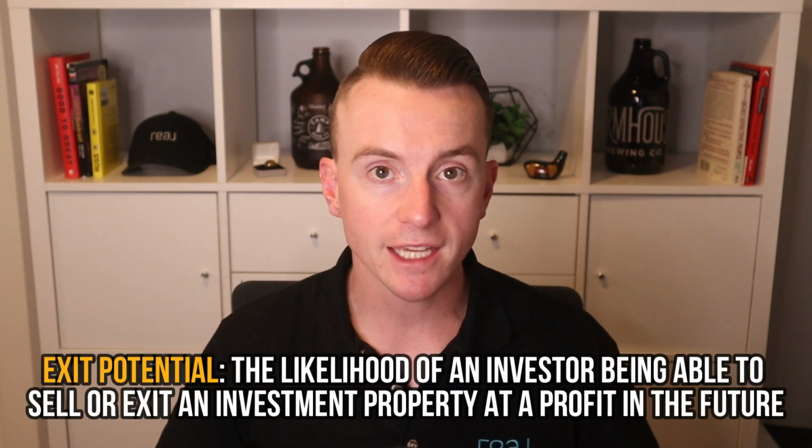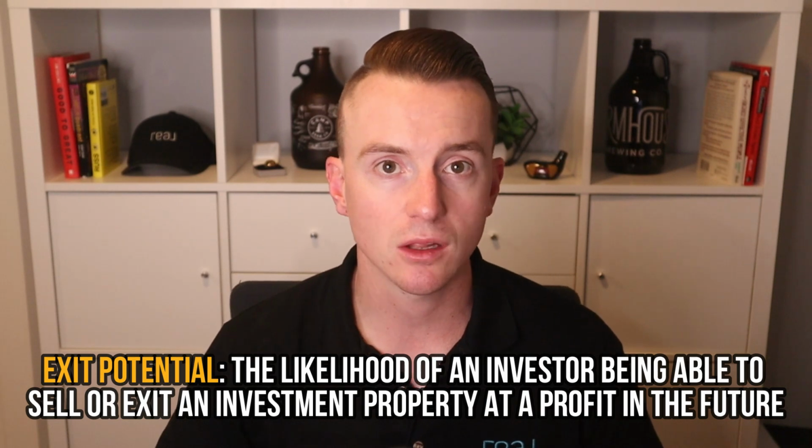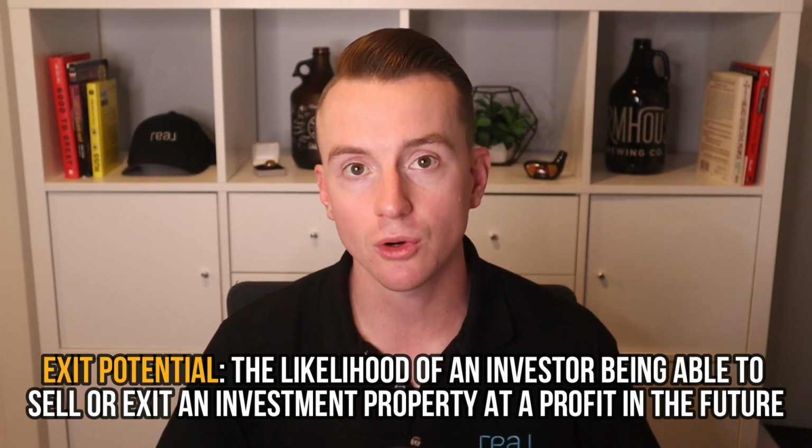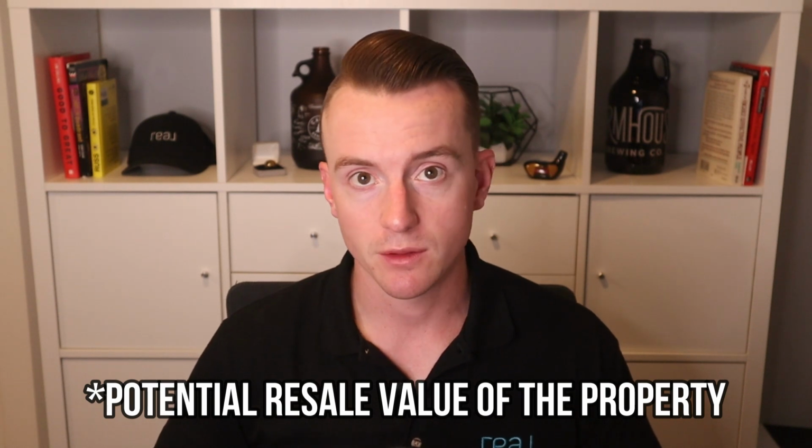Put simply, exit potential is the term used to describe the likelihood of an investor being able to sell or exit an investment property at a profit in the future. In other words, it refers to the potential resale value of the property. Exit potential is an important consideration for real estate investors because they typically aim to generate a return on their investment by selling the property for more than they paid for it.